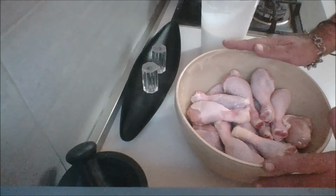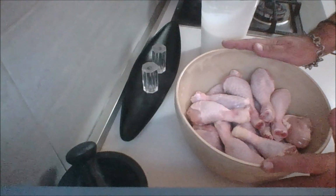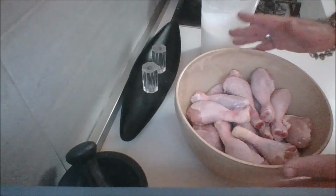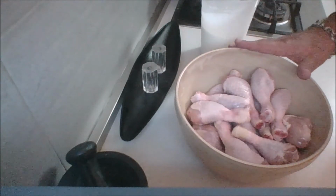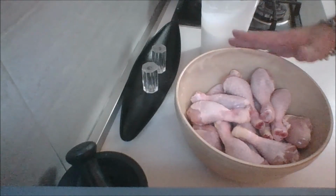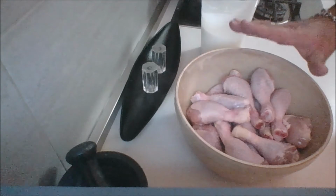Guys, I'm using drumsticks. You can use anything you want. Quarters, thighs, legs, wings, breasts, it's up to you. But with fried chicken anyways, I prefer the drums. So that's what I'm doing. But you do what you want.